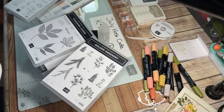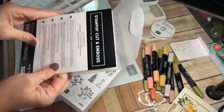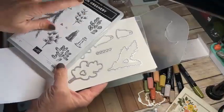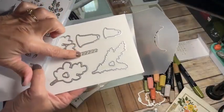Shelly and Sarah stamped for us, and so it was so fun to see them putting things together and such. And so that's that. And then here are the dies. So you can see how some of these cut out some of these and such with the greenery and different things.